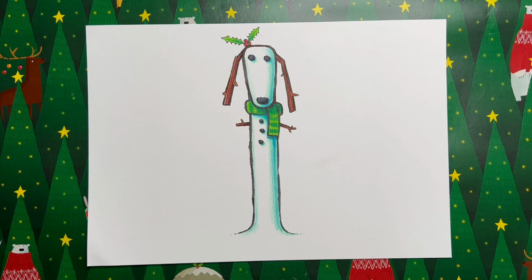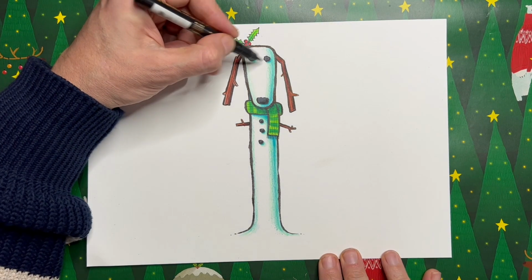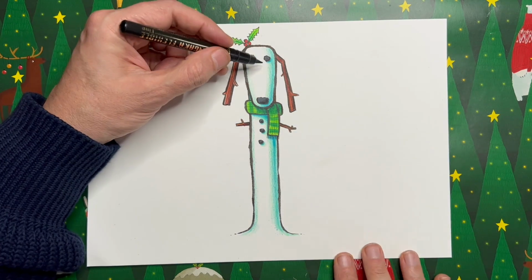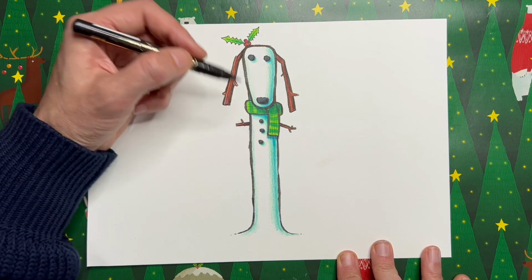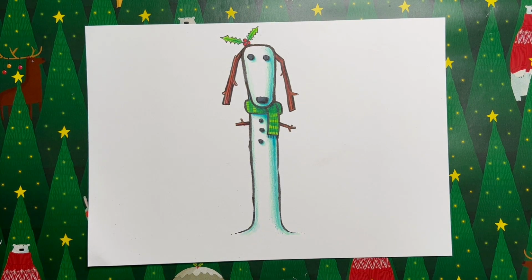There we go, there is my finished coloured in snow dog. So you can see I've added bits of shadow where the stones would be sitting embedded in the snow head, and just to make it look a little bit more convincing as a snow dog building thing. And I really like it. It's a cool thing to do, it's fun. It's a bit different, this one, isn't it?